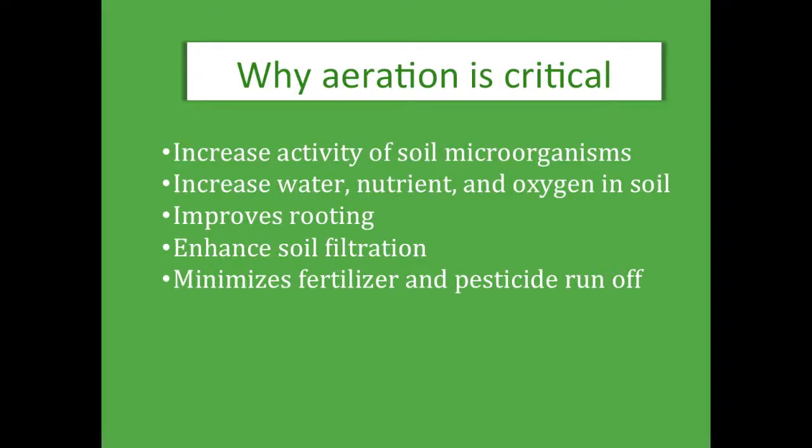When you do an aeration, it increases the activity of the soil microorganisms. It also makes it possible for water, nutrients, and oxygen to permeate the soil. All this has the effect of improving rooting. It's going to enhance soil filtration of water and nutrients associated with that water, and it will minimize the fertilizer and pesticide runoff. One thing that's not on there is it will help to break down thatch.